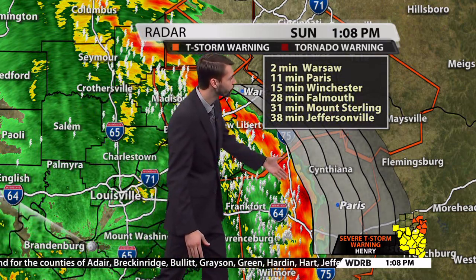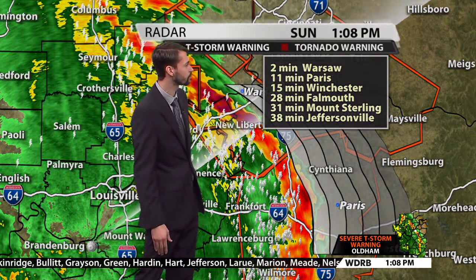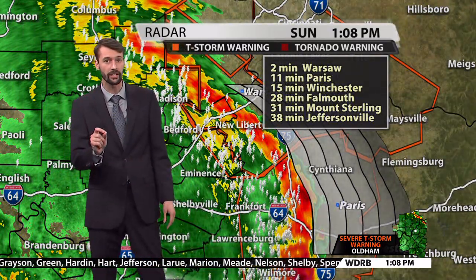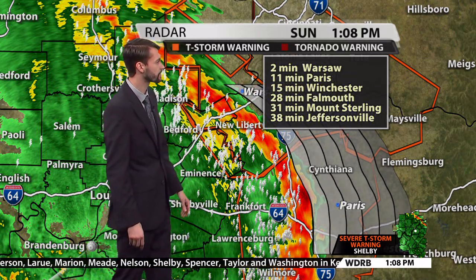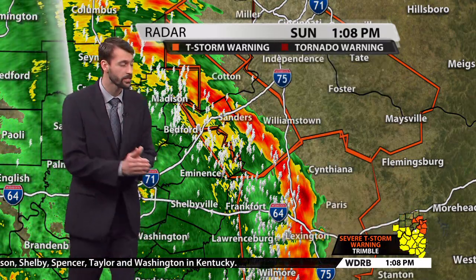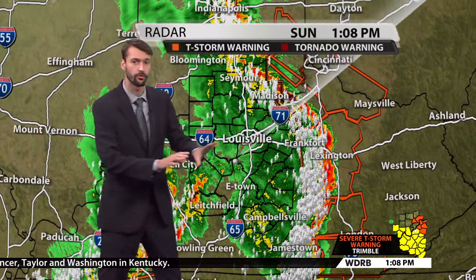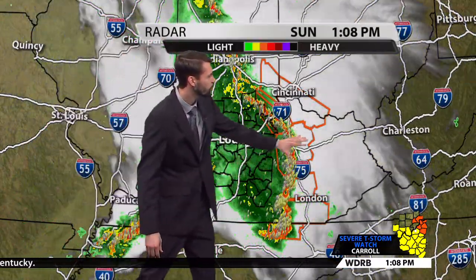This has been moving through Lexington over the past few minutes. Cynthiana, it's going to be heading to you guys very shortly. You're right ahead of the leading edge of this. Warsaw, next couple of minutes. Paris, a little more than 10 minutes there. Winchester at 15. So again, the southern edge, much faster, moving at 60 miles per hour, and a whole lot more lightning down in that direction as well.